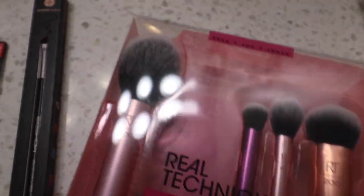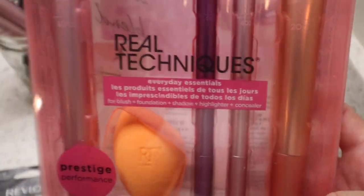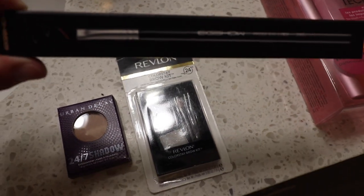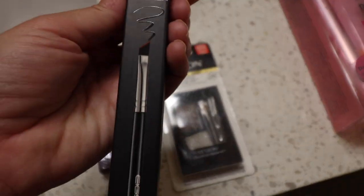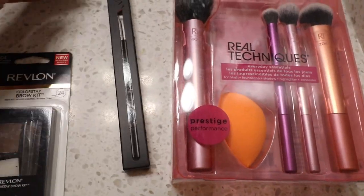I got some new brushes, y'all, okay? Isn't it exciting when we get new brushes? The old ones get dingy, I'm really bad about cleaning them, and so every so often, I just throw the old ones out and I get new ones, and it's actually better for your face. You don't want to use dirty brushes on your face, it's really gross.